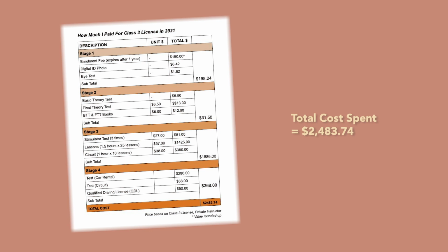So here's the breakdown of the cost I've paid to get a Class 3 license in 2021. Do take note that the prices will definitely change in the coming months, so only take this as a gauge of how much you should save up for.